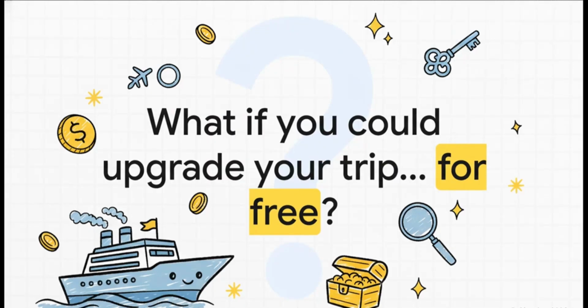Yeah, I'm talking about upgrading your trip for free. And no, you don't need some fancy loyalty status or a secret handshake. It's really just about knowing what to ask for and where to find it. So let's dive in. We're going to unlock the secrets that'll have you sailing like you've been doing this for years.